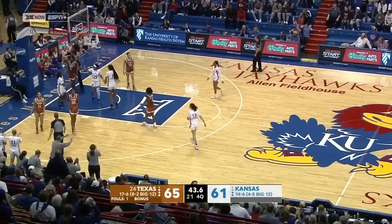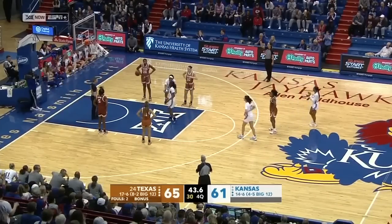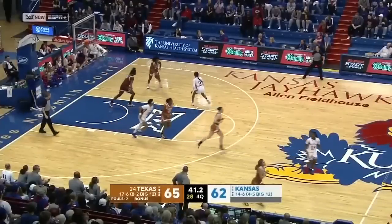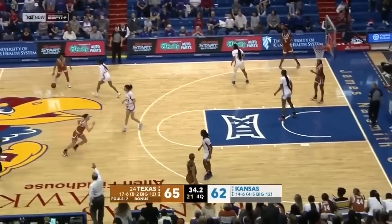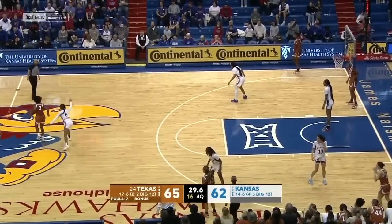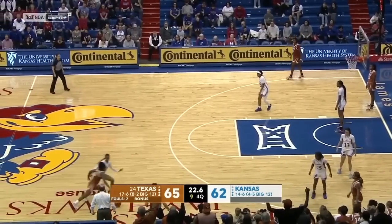And the foul on Morris as Franklin takes it to the basket. Zakiya Franklin, career high was 27 points in an overtime game against Nebraska. She misses that free throw, and it's a 3-point advantage for Texas. And that's what Coach Brandon was talking about at the beginning of the game. There are going to be a lot of turnovers. We need to decrease the gap between turnovers and free throws. They should make more free throws. Yeah, 9 of 14 from the free throw line, Kansas today. So some missed opportunities at the line.